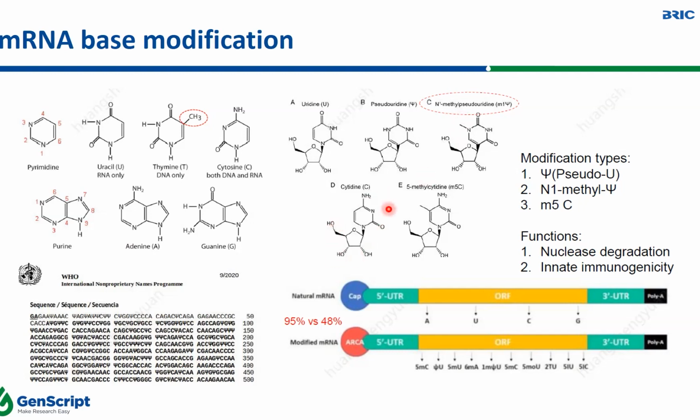And as for the cytidine, we can also observe a small modification at the carbon position. So these are the main few modification types for mRNA synthesis. The purpose of these modifications is to avoid nuclease degradation, and also to avoid innate immunogenicity. A couple of things to take note of: it is not advisable to make huge modifications in the group, or else the T7 promoter might not be able to recognize it during the transcription.